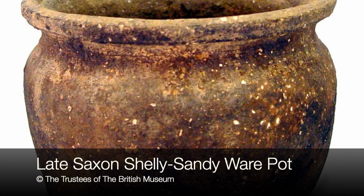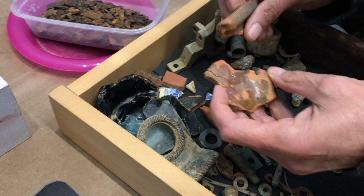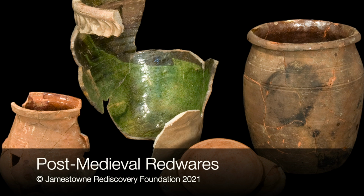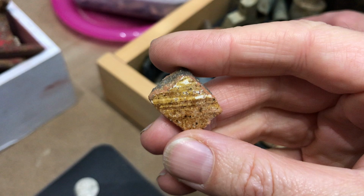Those bits are sandy shelly. And there's post-medieval redware. Oh, that's a lovely bit there. Cool. And that, I'm not sure what that is, but that's nice. That's actually got a little glazed surface. It could be old, but who knows?